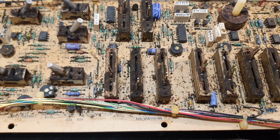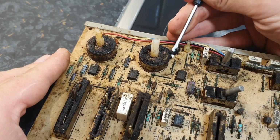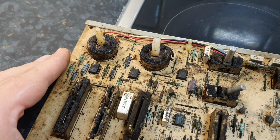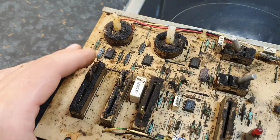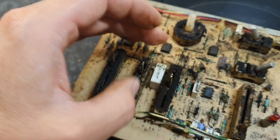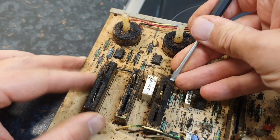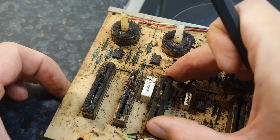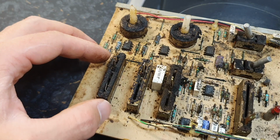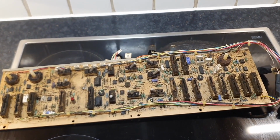Oh god, that's disgusting. Yeah, so you can see on top of these pots here, gunky disgustingness. And I dare say all of this crap has got inside the switches and the slide. Oh, this one slider doesn't even want to move properly. All this stuff has gone inside of this, I'm sure. That ain't good. Why's that? Yeah, basically this all needs a really thorough clean. It's disgusting. It's gross.